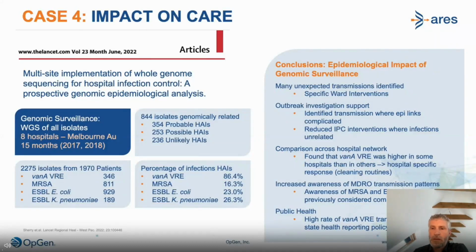What I do find interesting about the Melbourne study in particular is the perspective on whole genome sequencing from an epidemiologist's point of view. The team found, for instance, many unexpected transmissions warranting interventions that were specific to only certain wards. They also emphasized the distinct advantage of whole genome sequencing in detecting HAI clusters and transmissions that would have been complicated to identify with traditional epidemiological analyses. And they conversely stressed the cost and stewardship advantage of reducing IPC interventions, where whole genome sequencing could confirm that cases were unrelated and caused by community-acquired as opposed to healthcare-associated infections.